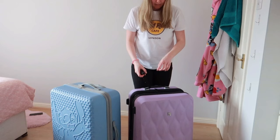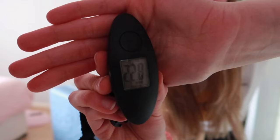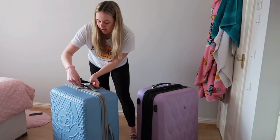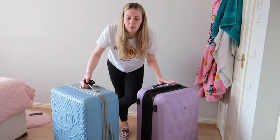Right, nothing else can go in this one. It is 22. I think it's going to go off before I show you. I don't know if you can see. 22.8. Surely if this one has gone up that much, this one should be fine now. Because this one was 19.5 to start with.